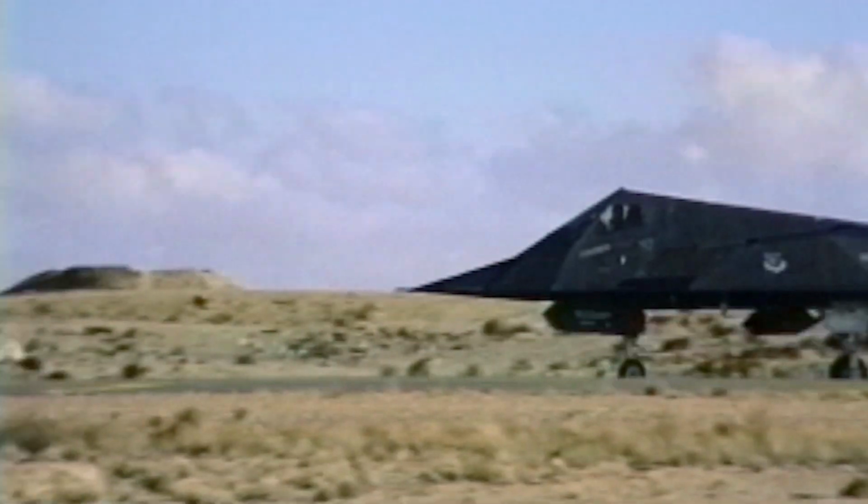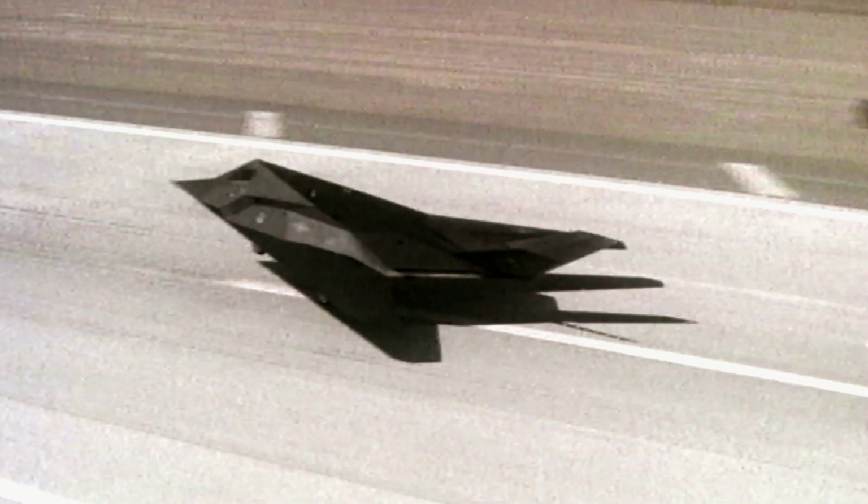Inside the fighter, stealth continues. So the F-117's canopy was created to trap radar signals inside the cockpit. It's impregnated with an amount of gold, and that gold will let the radar signal in, but it won't let it out.